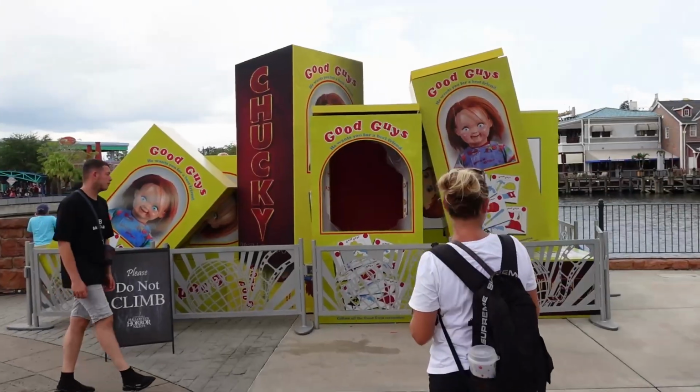But there is a couple of things in this center area that I want to show. So Chucky's back. Chucky was here last year. It was a cool little photo opportunity where you could get in sort of like the toy box, Chucky's toy box, and do a photo in there, and it's back. So we're going to get to do that again this year. And here it is right here.